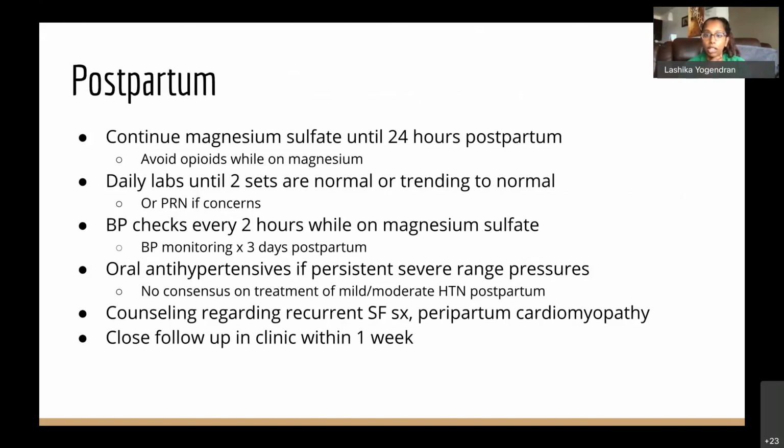We try to avoid opioids while on magnesium. Typically, at least for my Thursday mornings, this has been very provider dependent from the OBs, but Alyssa and I were talking, and I think for us, especially as we're starting out as a department, it's probably best to protocolize things like getting labs. So we were thinking getting daily labs until 2 sets are normal or trending to normal would be appropriate. Or obviously you can get them as needed if there are any concerns.